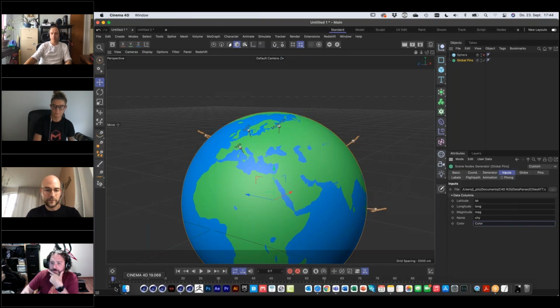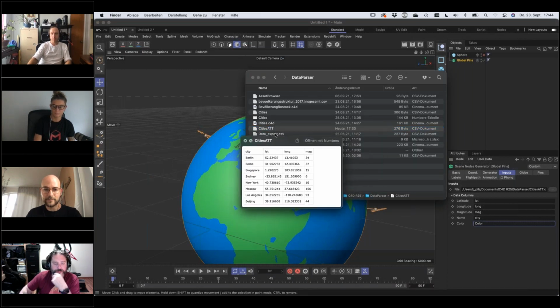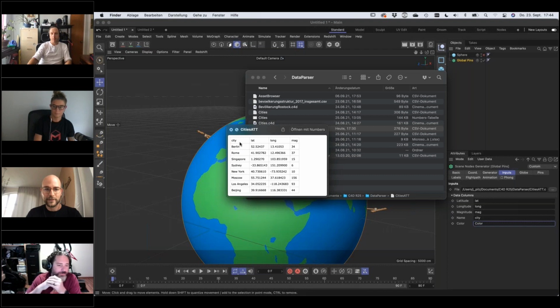So let me show you what this looks like. I've got this one here prepared. This is the little data sheet that I prepared for testing. So I have one that has a city, latitude, longitude, and magnitude in there. And here you can see these are like GPS data. We've got those few cities here.